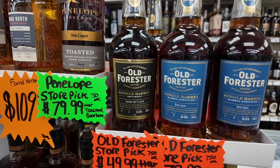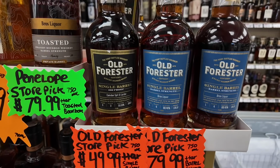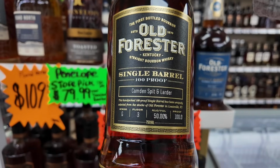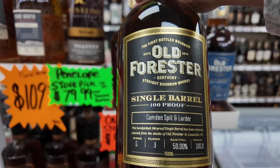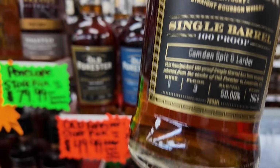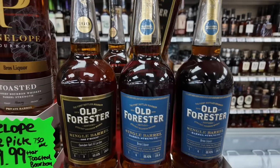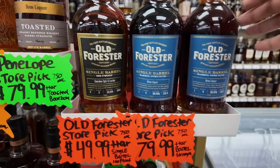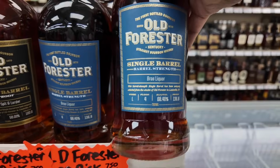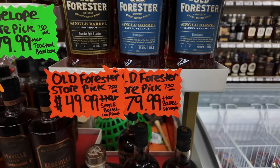Wow. All right. That is the best price I've seen for Old Forester 100 proof single barrel. I'm definitely picking up a bottle of this guy. We may sip on this this week. And then they have their pick here, which is Warehouse L, floor 4, 136.8 proof. Whoa, that's hot.